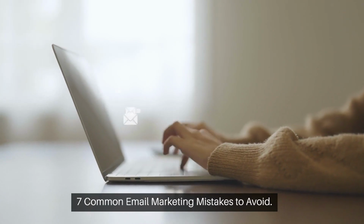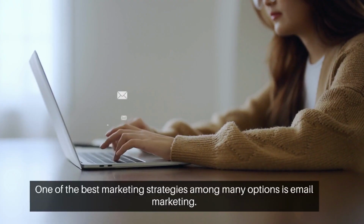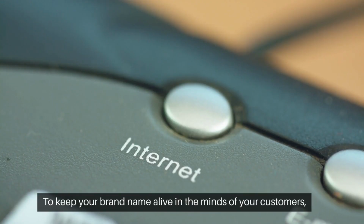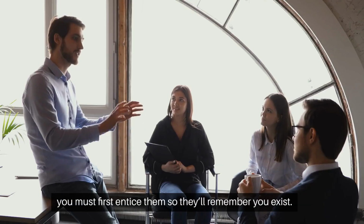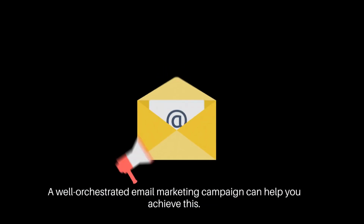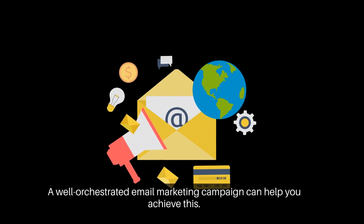7 common email marketing mistakes to avoid. One of the best marketing strategies among many options is email marketing. To keep your brand name alive in the minds of your customers, you must first entice them so they'll remember you exist. A well-orchestrated email marketing campaign can help you achieve this.